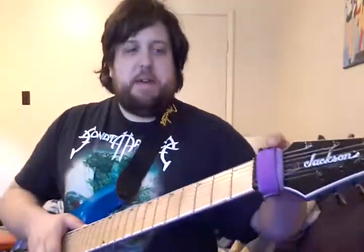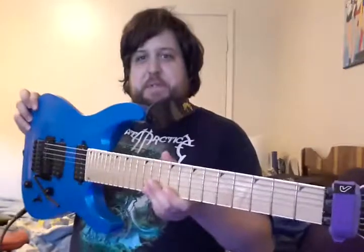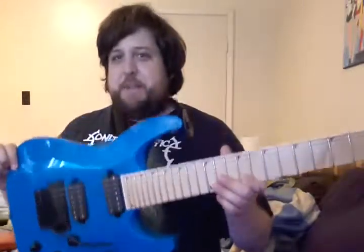This has a much nicer Graph Tech fret wrap, very pink. I thought it kind of suited the whole blue and maple 80s aesthetic of this guitar. You know, this is like your 80s hair metal shred machine, except it has an extra string. It sounds pretty killer.